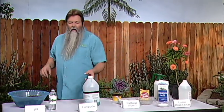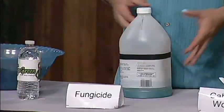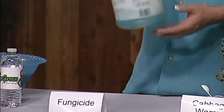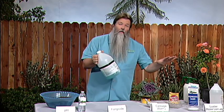When it comes to a fungicide, when we have problems with our roses or other plants that get a fungus on them, one of the things we can do is get 4 tablespoons of baking soda, a gallon of water, and then a little bit of liquid dish soap. The dish soap acts as a spreader for this whole thing.